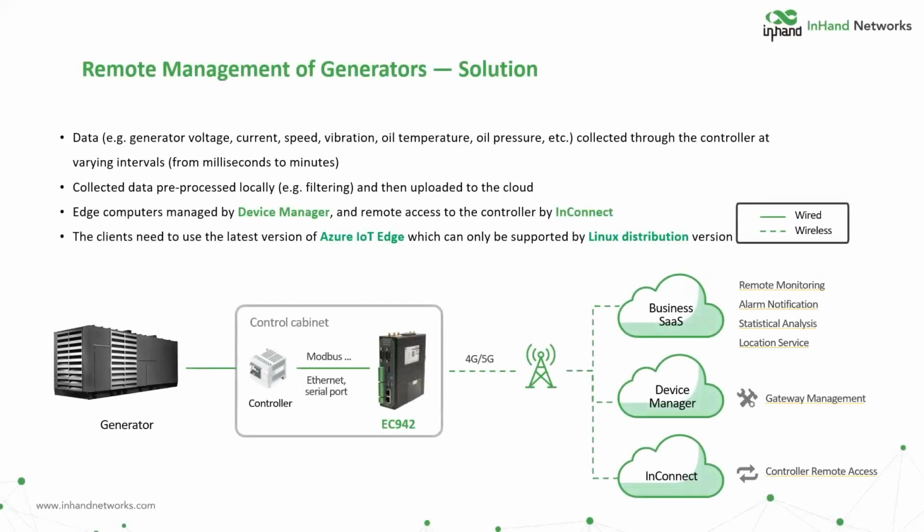Here is a real use case of remote management of generators. The traditional solution of a power company may have a low level of intelligence and automation, making it difficult to serve the needs of new energy management. In an era where everything is connected, it is essential that more advanced IoT technologies be applied in the power company.